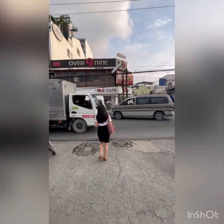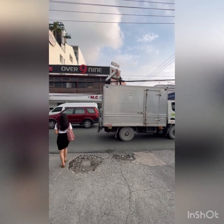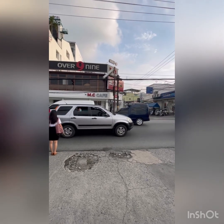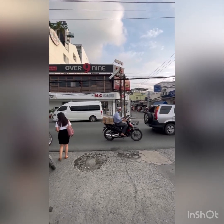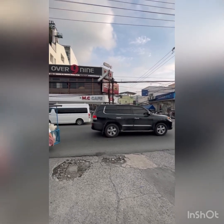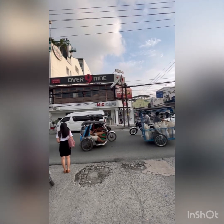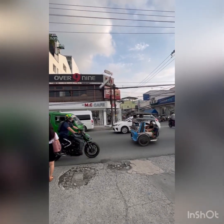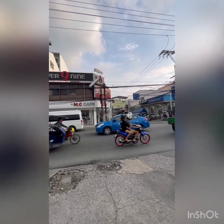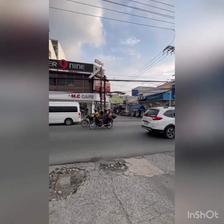MC Cafe is a coffee shop. MC standing for mind control. It used to be a Suborna, which is a money exchange place before the pandemic. And as soon as they shut the place down, they started construction and now it's a coffee shop. So let me walk.